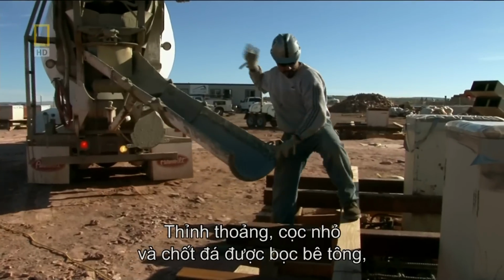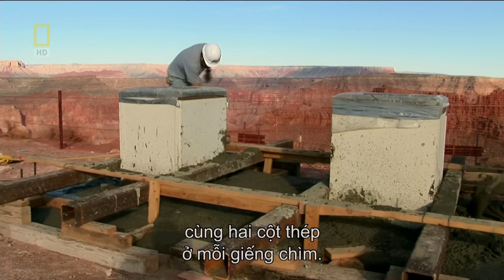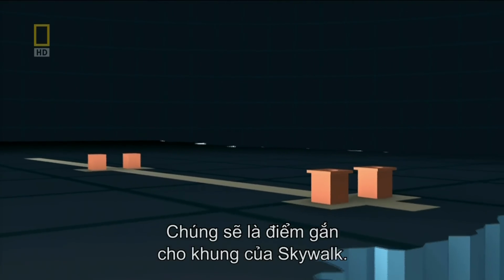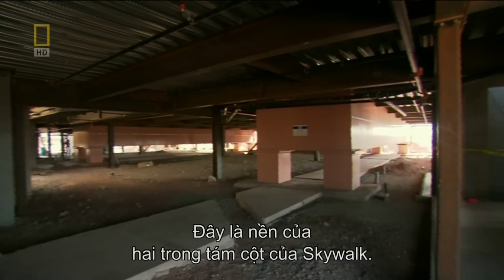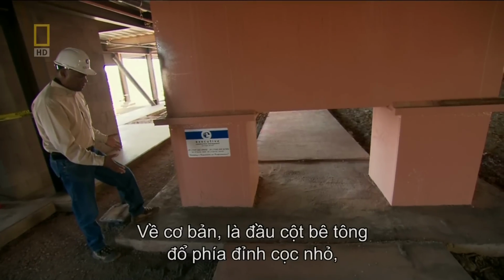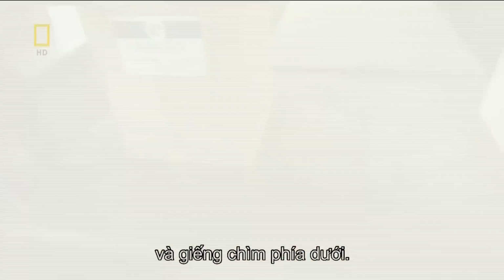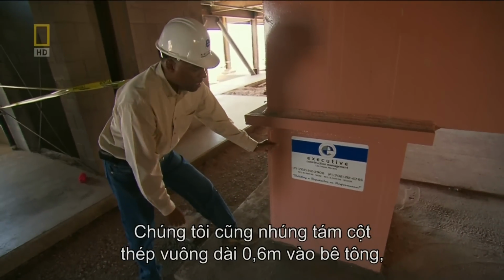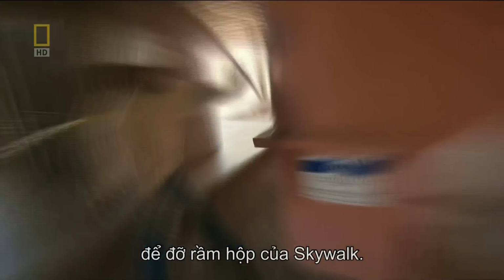Once in place, both the micropiles and the rock bolts are encased in concrete, along with 2 steel columns over each caisson. These will become the attachment points for the Skywalk's structural frame. So this is the foundation for 2 of the 8 columns for the Skywalk, and basically it's a concrete cap that was poured on top of the micropiles and caissons below. And we also embedded these 2'8" square steel columns in the concrete to actually support the box beam Skywalk itself.